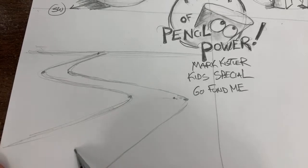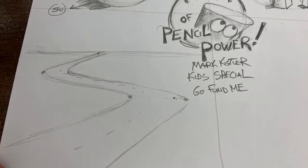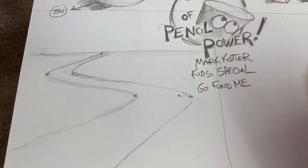This could be a road. You could put just the road there, right? You could put a road, which we'll do. We're going to draw a desert road in the days ahead, but I'm not going to do a road. I'm going to do a canyon. So watch this.